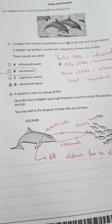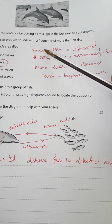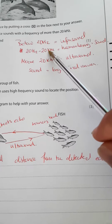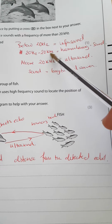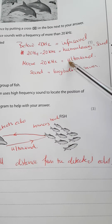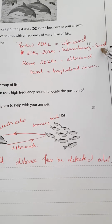Okay, so yeah, this question here now, I just want to go through these facts here. If you have a sound wave that is below 20 Hertz, we call that infrasound. If it's between 20 Hertz and 20 kilohertz, notice that kilohertz is the same as saying 1000, so between 20 Hertz and 20,000 Hertz, this is normal sound. This is what the normal human hearing range is. If it's above 20 kilohertz, then we call this ultrasound, right? Humans cannot hear this. This is our normal range of hearing.